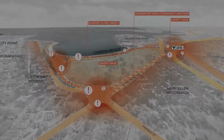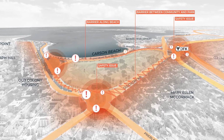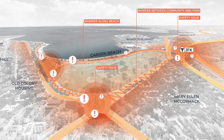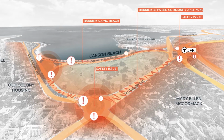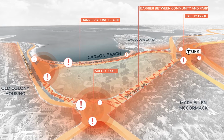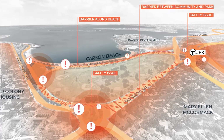If you're at Carson, you don't know Moakley's here, and if you're at Moakley, you don't necessarily know that Carson Beach is right there. Compounding these risks are infrastructural challenges, both buried and on the surface. A complex web of underground utilities and challenging geotechnical conditions, coupled with a tangle of easements and dangerous 4 to 6 lane roadways, further impinge the planning and design process.